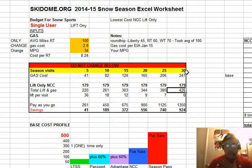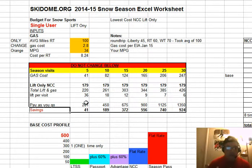So if I want to hit my mark 30 times out, I'm paying, with gas and the lift fee for NCC, less than $500. Brings my lift cost down to like $6 a visit. Now, if I took pay-as-you-go for night, you could see that pay-as-you-go at night, to do that many, the difference is that's where the money's being saved. And again, as I just pointed out, even with the advantage, depending on what your situation is, you can save substantial money. Now, most of you are going to be in this route here, something like that. So your total lift and all that, the real savings comes from the difference.